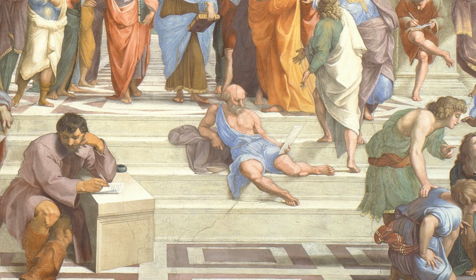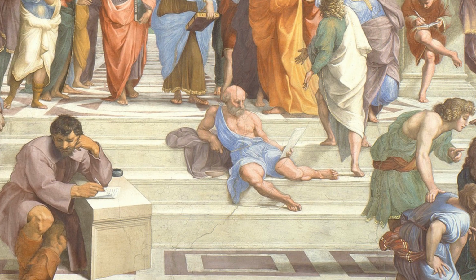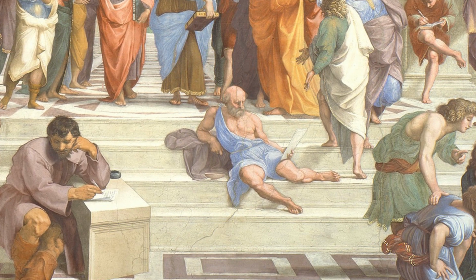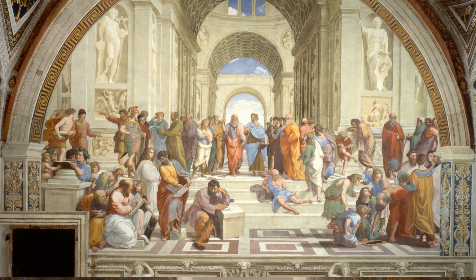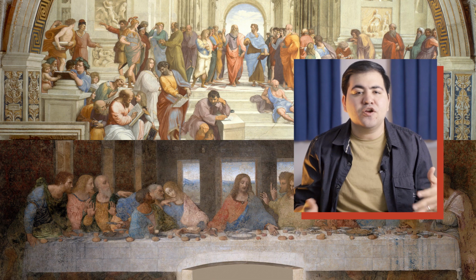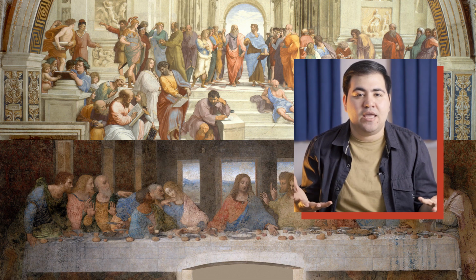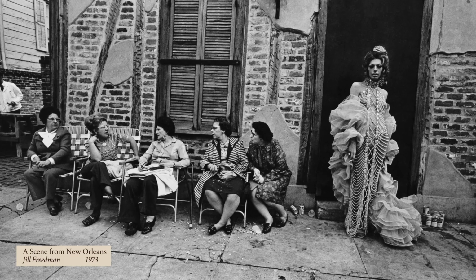Other than that, look at the figures. Their anatomies are exact. Yes, they're idealized proportions of a perfect body, but a real body can look like this. So, in general, everything makes sense. You understand what's going on. It's real. It's as if the artist is standing there painting a real scene that is happening, like how a street photographer takes a sudden photograph of a crowd of people.